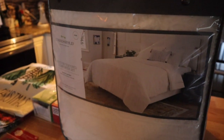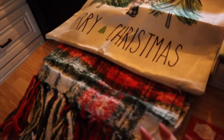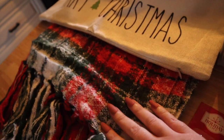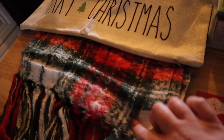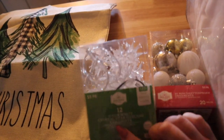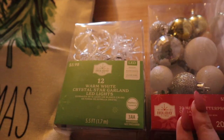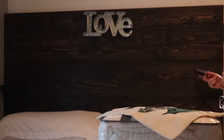Here are the few things I purchased for my room this year. I know I mentioned I didn't spend much money. I didn't include this comforter. It was, I think, $60, but I am gonna use it all winter long, so it's not just for Christmas decor. And then this beautiful faux cashmere blanket with the forest green and the red, and this Raydon inspired pillow cover with the green that kind of ties in to the blanket, both from Amazon. Then these lights that I'm going to hang above my bed from Target, and these mini ornaments from Walmart.